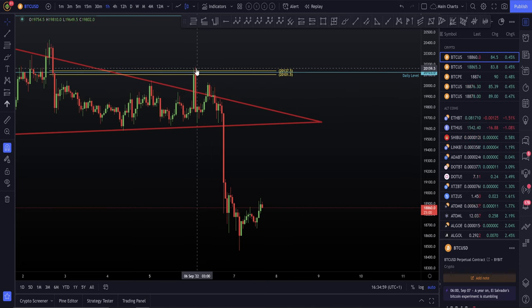Of course, in the end, putting in a lower high. And for me, my trade here was simple. There was no actual trade for me here. I was still in this short from higher across several of my accounts.